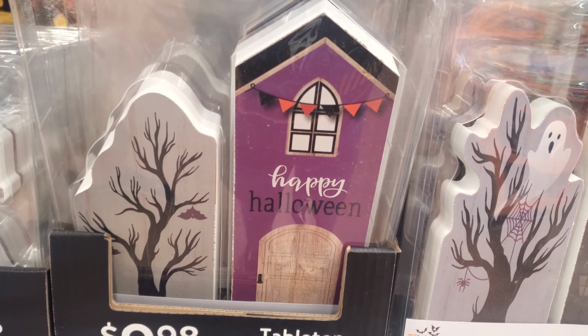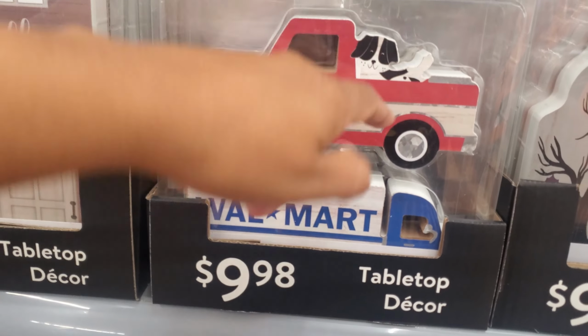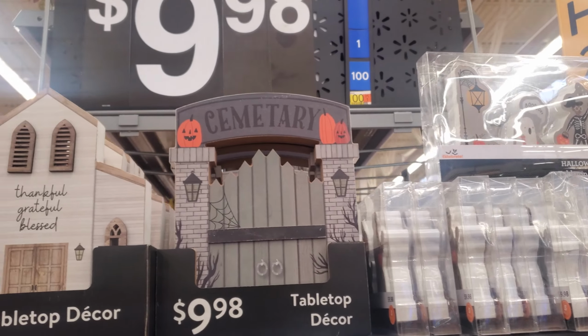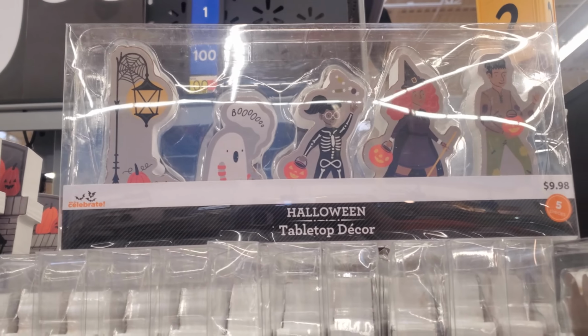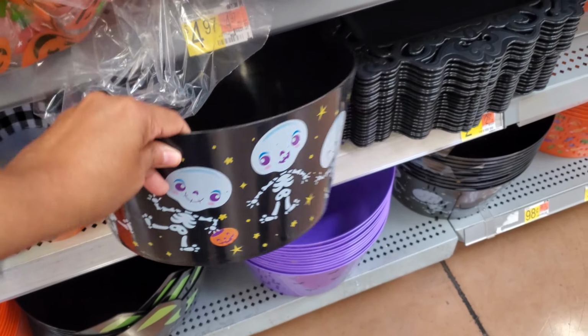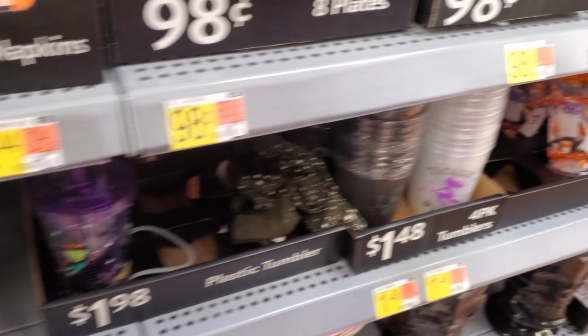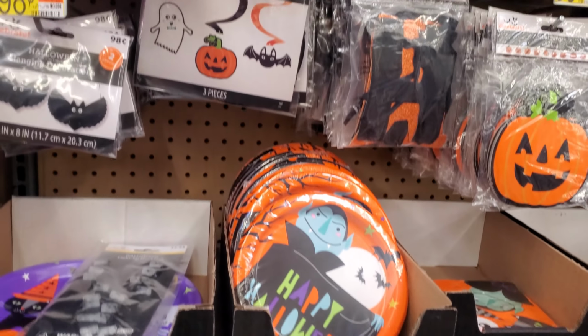Just trying to not show glare. Oh, Walmart has its own with the little truck and doggy. Oh, the cemetery gate is actually kind of cool. They're thankful and grateful. That's kind of cute in a weird way. These are cool. Yeah, they don't light up. It'll be cooler if it did.